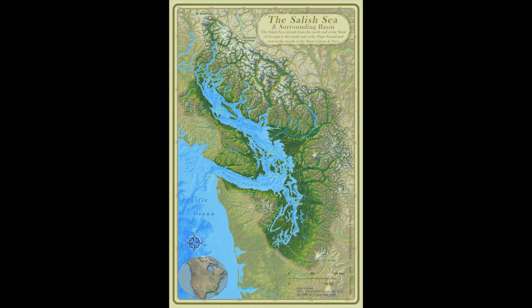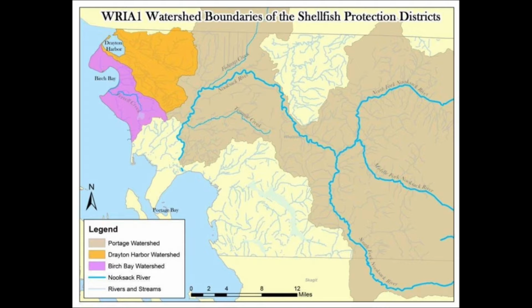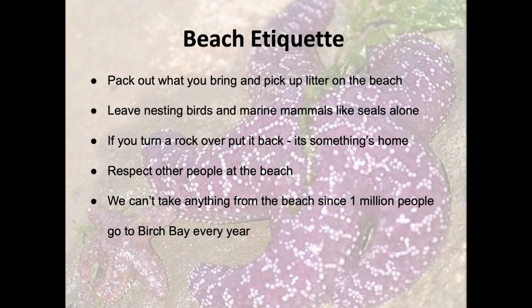The Coast Salish have a saying, when the tide is out, the table is set. The Coast Salish have been stewards of the Salish Sea and their traditional and customary fishing grounds for thousands of years. They continue to rely on these resources today. Both Birch Bay State Park and Drayton Harbor are important Whatcom County shellfish protection districts with recreational and commercial shellfish resources. Here are some tips for how you can be a good steward while exploring the intertidal zone. For more details on these tips, visit our Family Beach Exploration Guide.